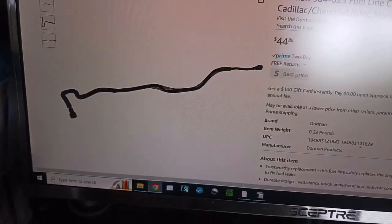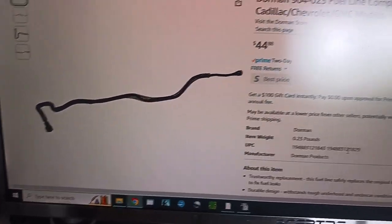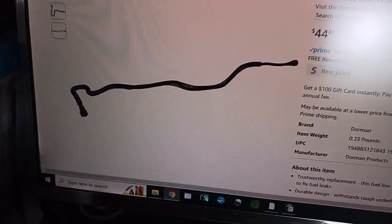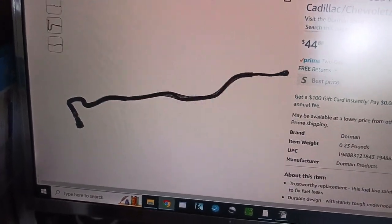You saw how that line is bent. So I went online to find out if Amazon has a replacement, and it does, for $44.88. It'll arrive in a couple of days, and it has the same bends in it, so it will fit.